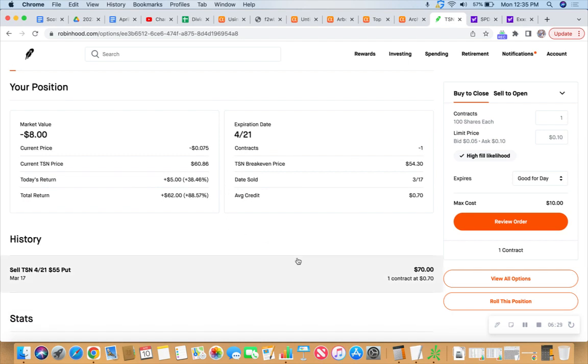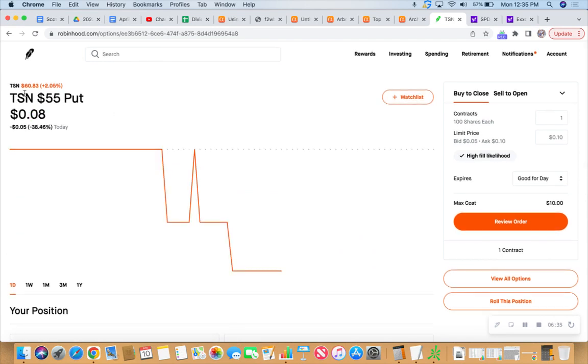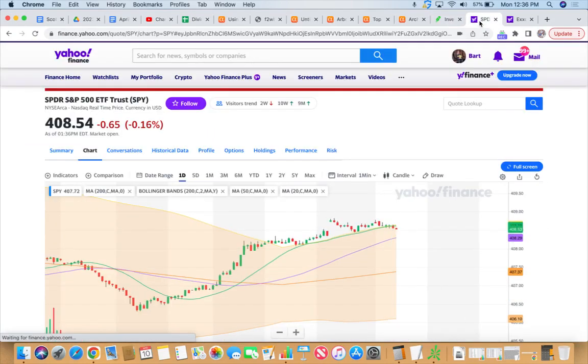We originally collected $70. It's a $55 put, and Tyson's at $60.83. So we'll probably just let that ride for now. Also, another quick look at the SPY, 408.53. Still hanging in there as far as our trade is concerned.